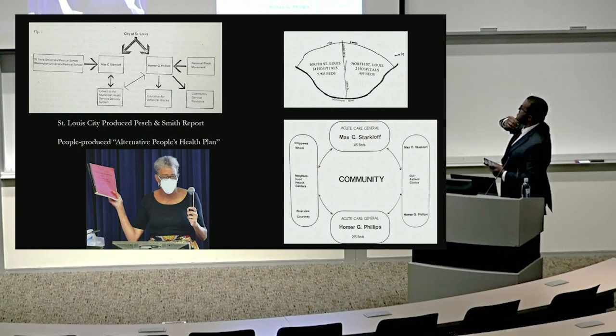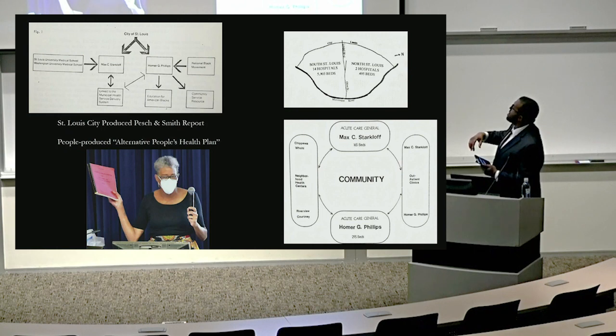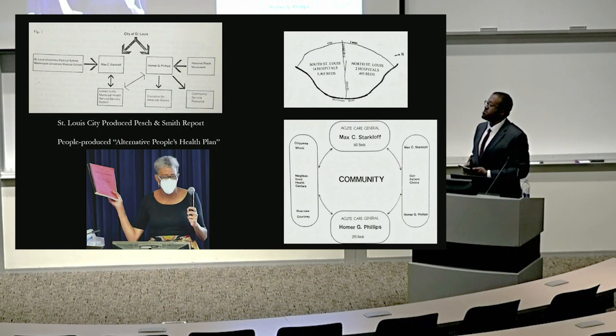from that health plan where they're envisioning the centrality of community, right? The ever needed role of these two public hospitals, both Homer G. Phillips as well as Max Starkloff, which was the adopted name of City Hospital #1. And here is, again, Nurse Zenobia Thompson, who is still active today. She will be at another event at Washington University on Saturday. And she's holding up that alternative people's health plan.